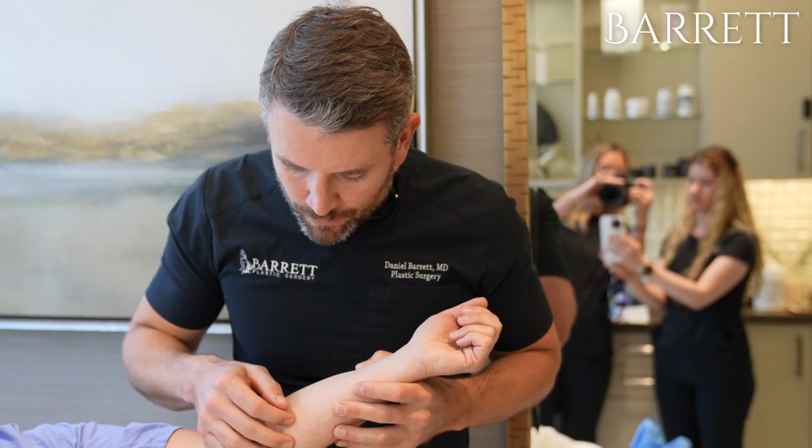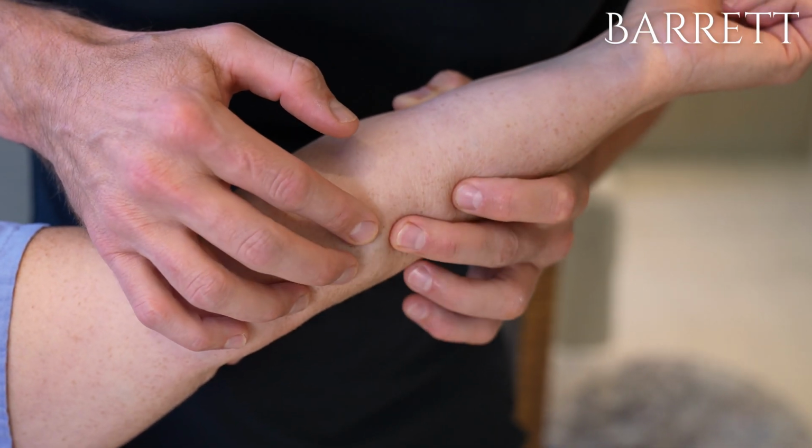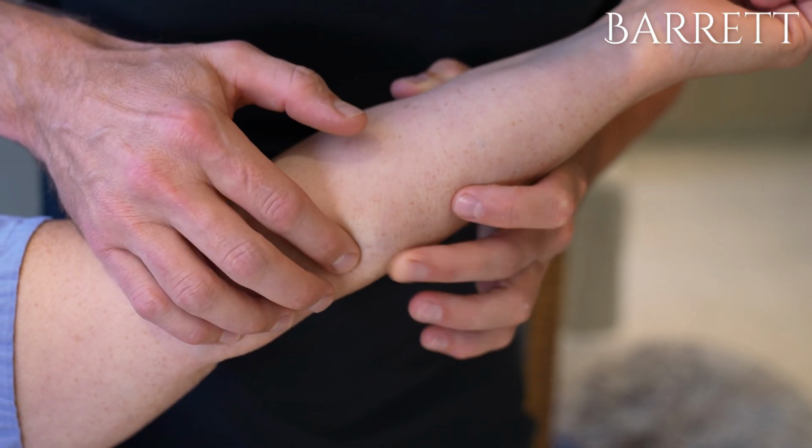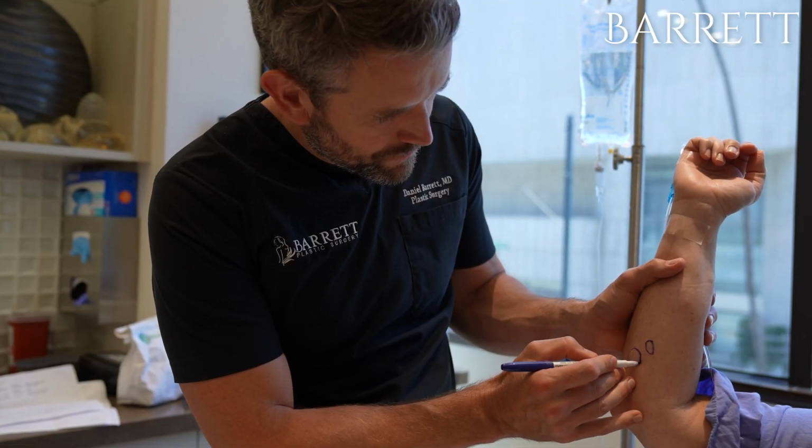So we're going to do lipoma removal for our patient today. She has multiple. A lipoma is a harmless fatty deposit, and you can see that she has one here, and it's uncomfortable and annoying for her. So we're going to make tiny little incisions as a plastic surgeon here and gently remove each and every one of these.